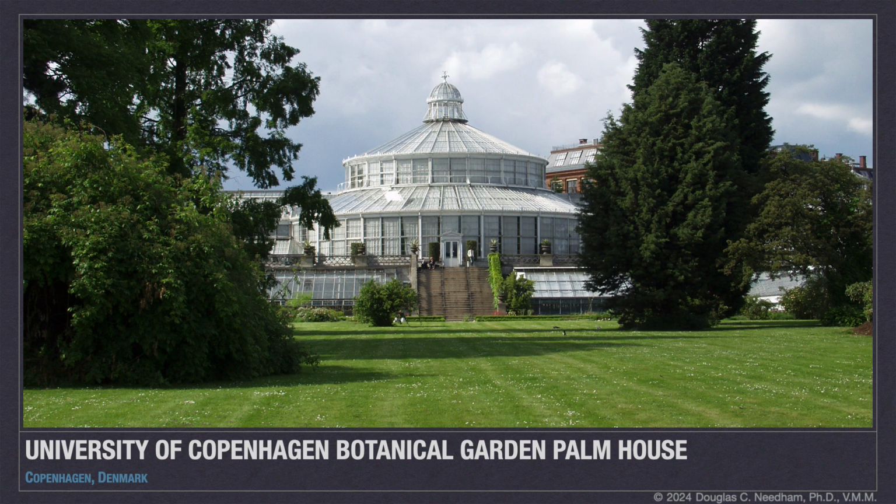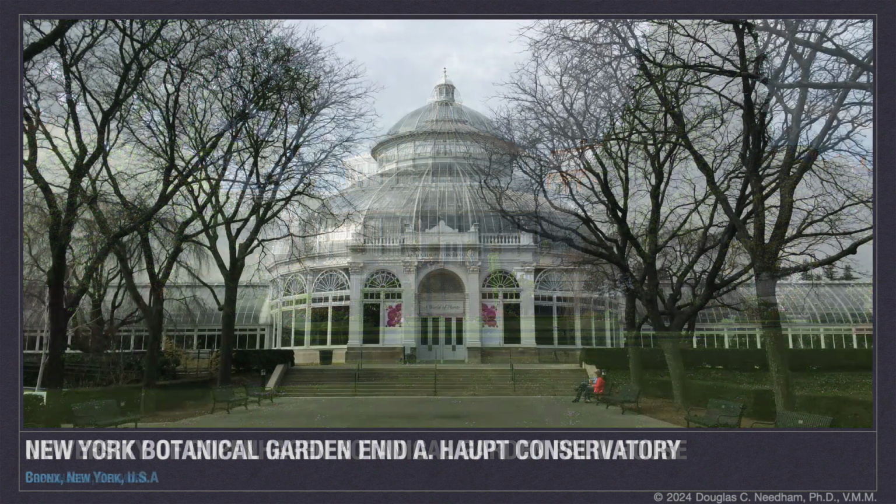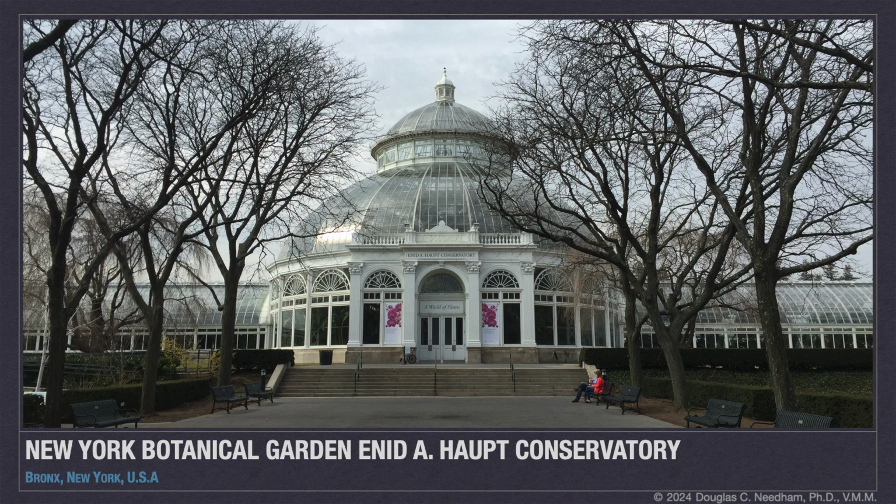Quite a spectacular house. And then coming across the pond over to the U.S., the New York Botanic Garden. Well, that's kind of a similar look to it, doesn't it? And yes, it's often called New York's Crystal Palace because it too was inspired by Joseph Paxton's Crystal Palace that was built in London. This is the Enid A. Haupt Conservatory at New York Botanic Garden in the Bronx. And it was built in 1902. And it was built by probably what was the preeminent greenhouse builder in the U.S. at the time, Lord and Burnham.